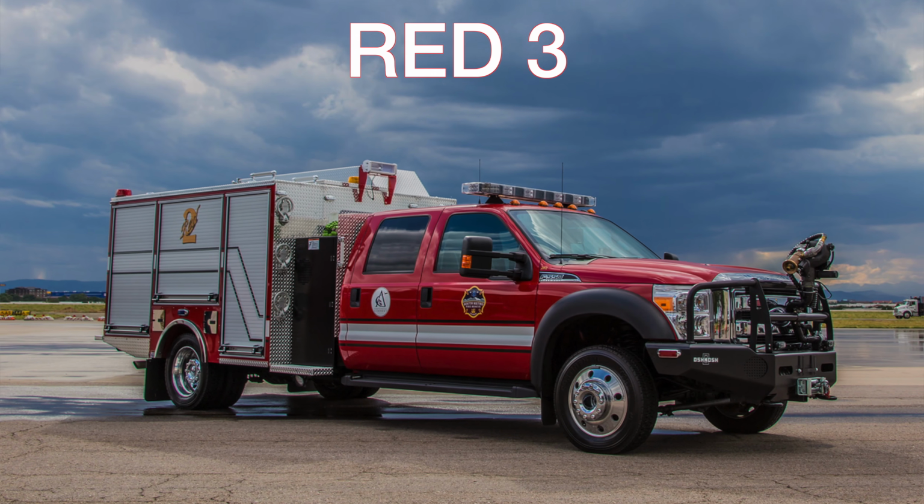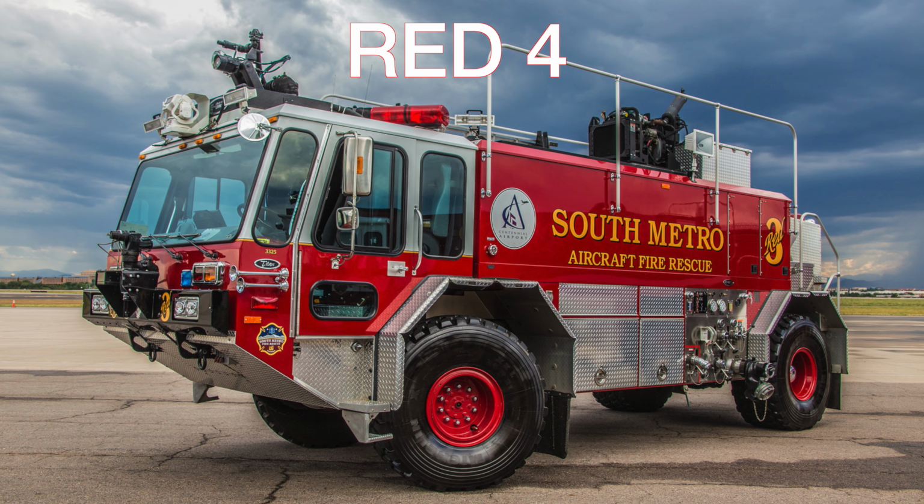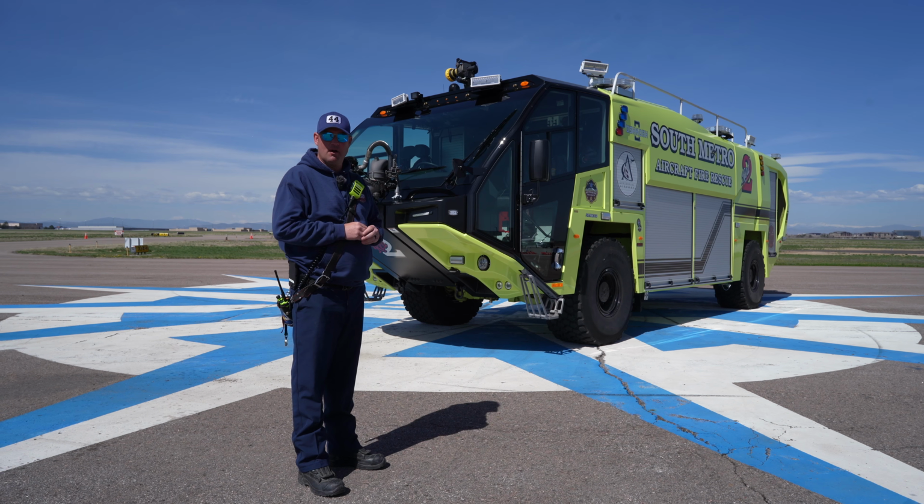That'll be stationed at 35s. And then we have Red 4, which used to be Red 3 at 44s. That's going to become a ready reserve for our fleet, and then a training vehicle that we can use at our training facility that we have here on the airport.